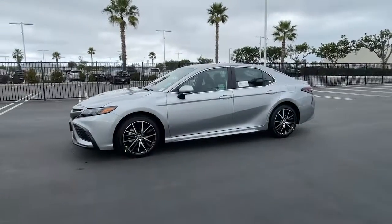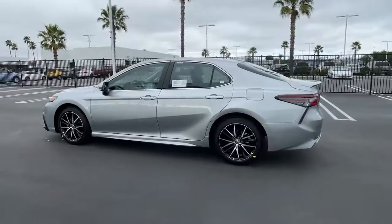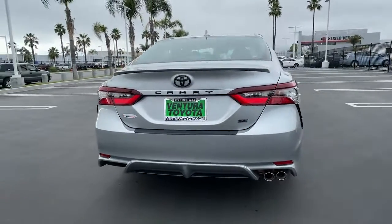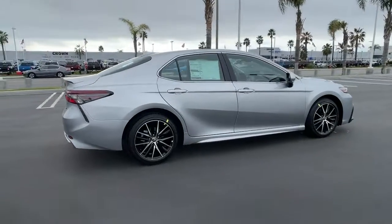Picture yourself in the 2022 Toyota Camry. Here's an elegant, high-performing Camry that infuses every drive with confidence and distinctive style. It offers a host of standard-setting features, all backed by Toyota's excellent reputation for quality and reliability.